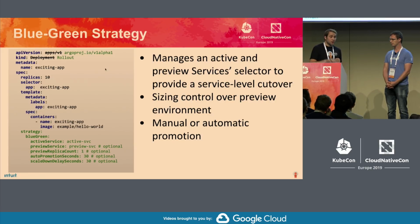And so in order to do that, similar to a deployment, each replica set has a label with a unique pod hash that we can use to identify that specific replica set. And so when we want to change traffic from one replica set to another, we'll modify the service's selector to inject that new pod hash to switch the traffic to the new one.